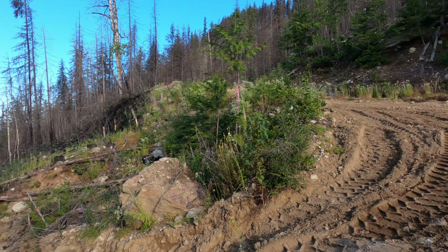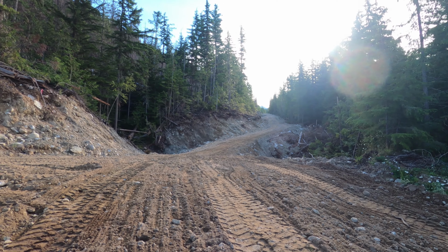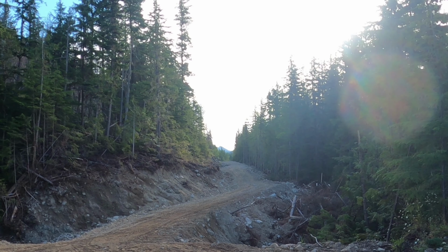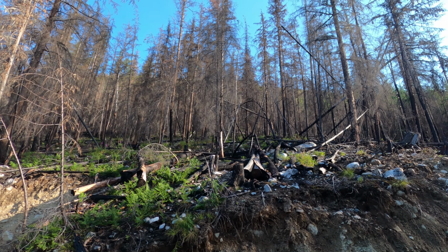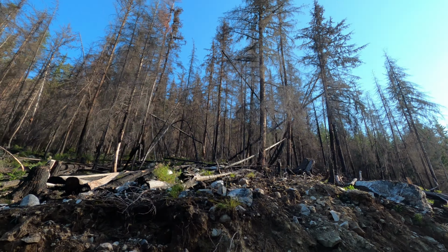So there's a road up here, which is not the right road, but the right road is here. And you can actually see, way off in the distance, Sugar Mountain. You can see these terrible scorch marks on the trees. They're just char.